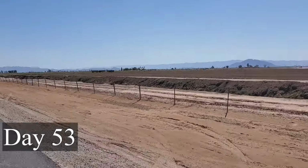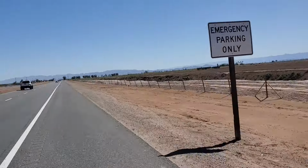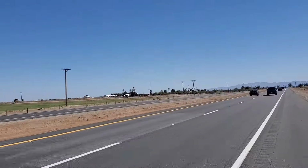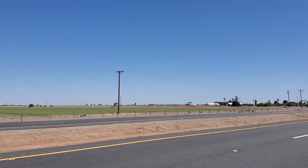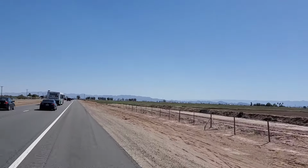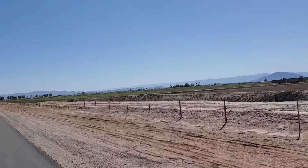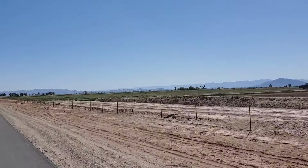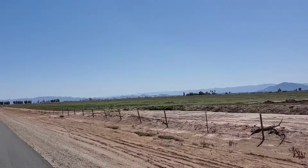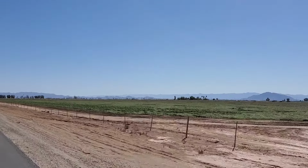Day 53. This is the Imperial Valley. We're riding right along 8 in the last stretch. This is a bigger highway, but there's farmland all around. So now we're going with the wind. Almost all day we were going against the wind. We returned. So it's nice riding right now.